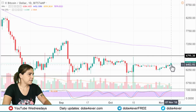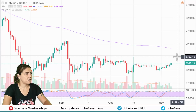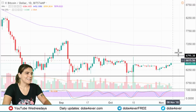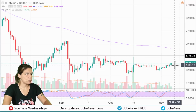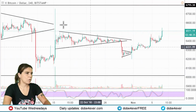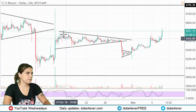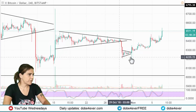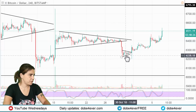Let's wait and see if it'll actually get to resistance, and the 200-day moving average will be closer from the price as well, and that could give us an opportunity to enter a short trade for this specific time frame. On the 4 hours, I talked about all these tightening patterns here in my last week's video, so I'm not going to spend any more time talking about these patterns here.